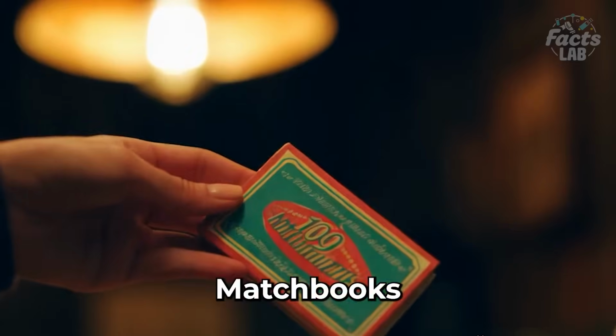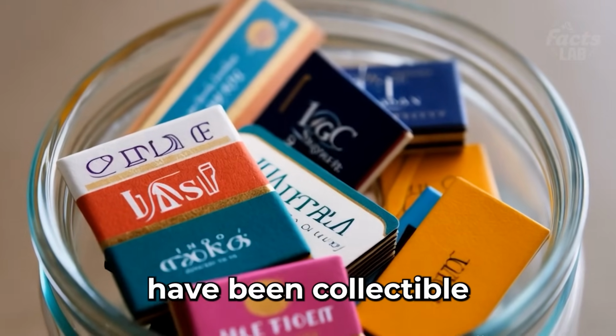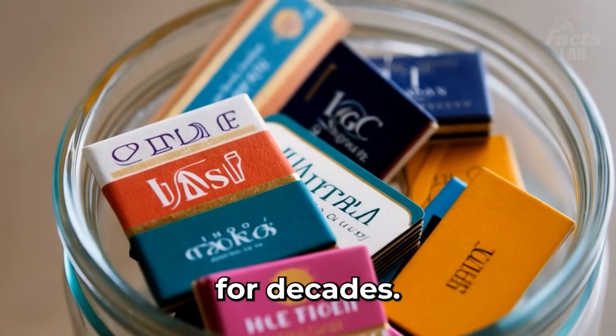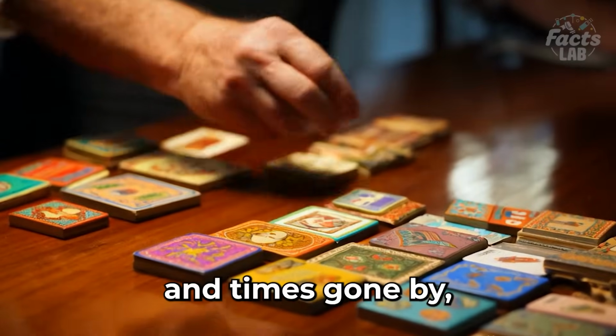29th. Matchbooks. Matchbooks from restaurants, hotels, and events have been collectible for decades. Their vibrant designs and logos tell stories of places and times gone by, making them miniature works of art.